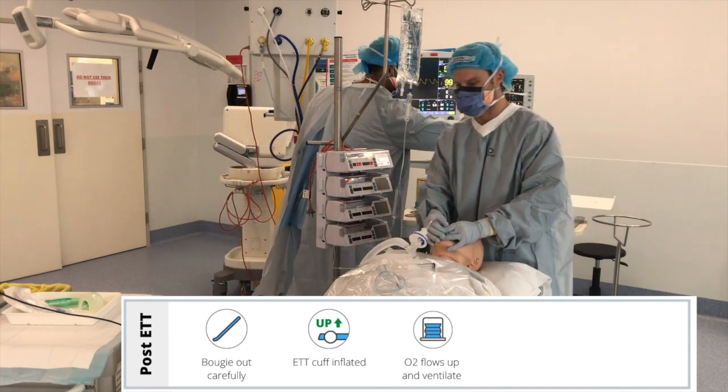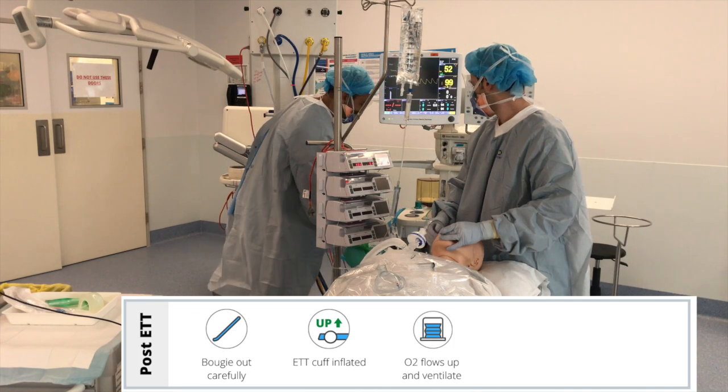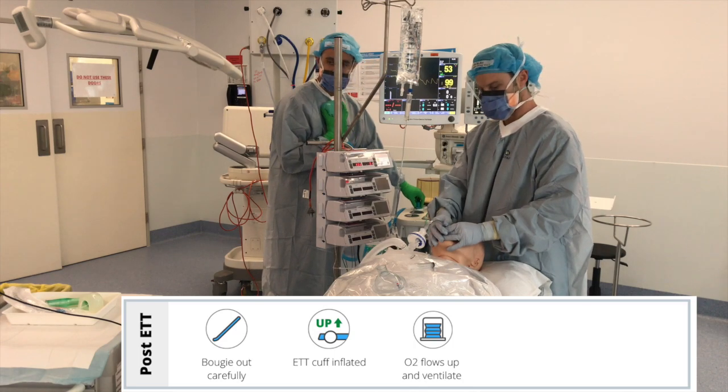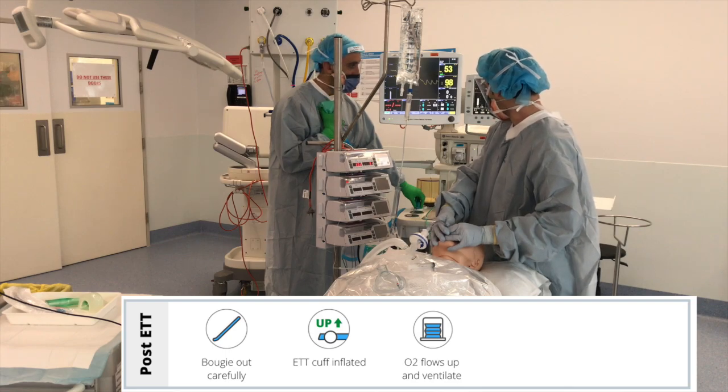Up and bag the patient. Oxygen flows are up. Bagging the patient. Confirming end-tidal CO2, and go onto the ventilator.